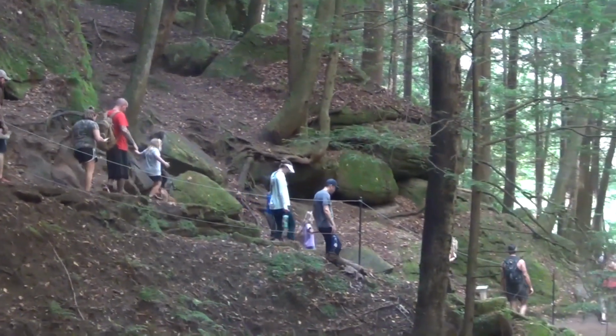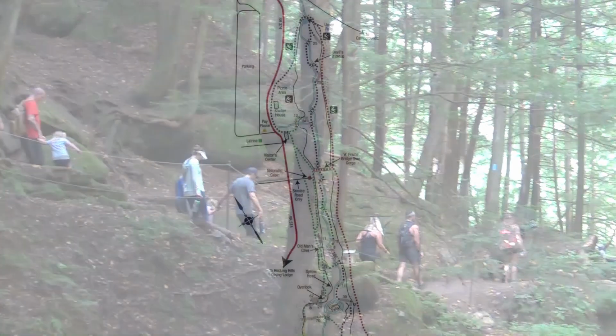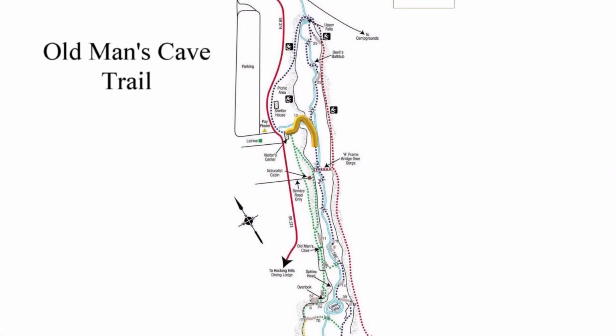Old Man's Cave is the most popular hiking trail in Hocking Hills, and with it being Saturday and a nice day, you do the math. There were a lot of visitors on the trails to Old Man's Cave. The trail is approximately 1.2 miles long, with an upper falls, the Old Man's Cave, and a lower falls. Trails are set up so that every trail is one way, with a fixed route.